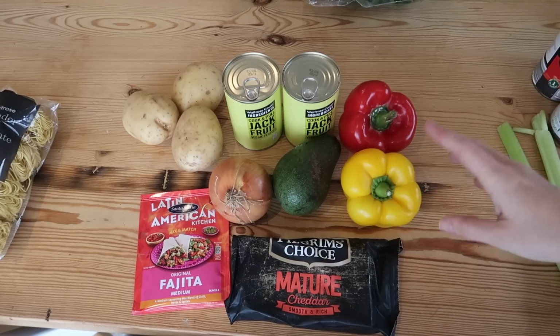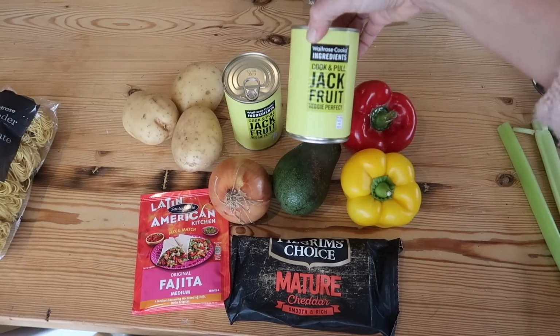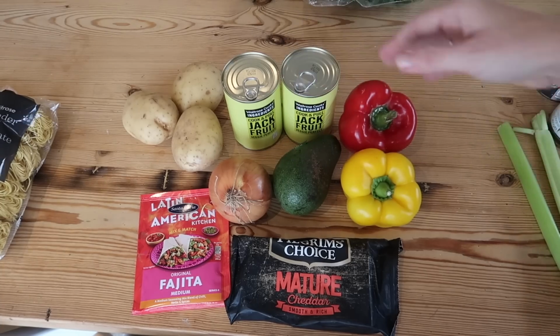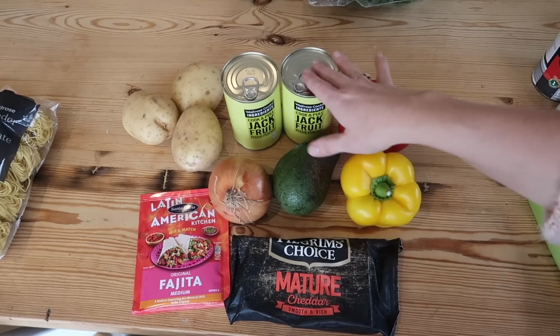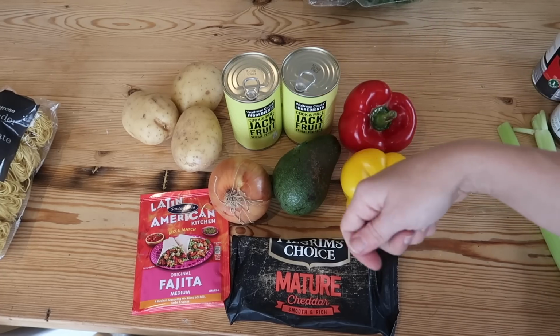Right, so this next meal, I haven't actually ever tried this before, but apparently when you put jackfruit in the slow cooker, it becomes like pulled pork. So I've got 2 tins of jackfruit, and I thought I'd make jackfruit fajitas. So I've already got the wraps in the cupboard. So with this, I bought 2 tins of jackfruit, 2 peppers, an avocado to make my guacamole.